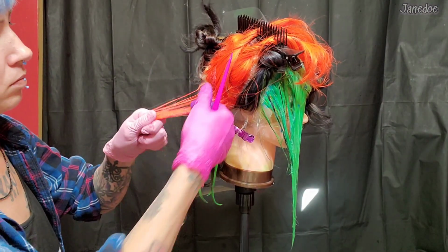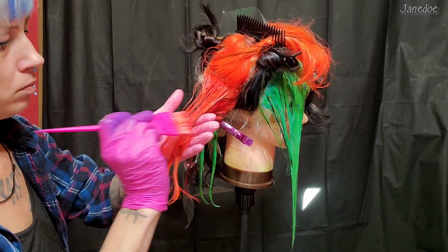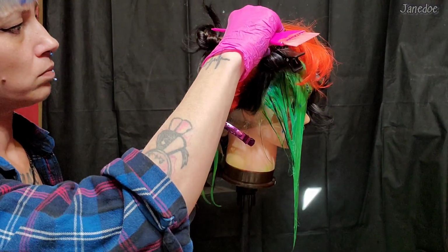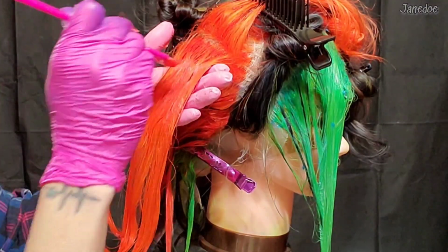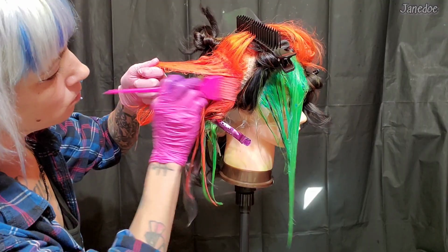Okay, so here we're going in with some more pink. I'll probably mention it a few times. I could tell that the pink wasn't dark enough, but I still wanted to follow through with my original idea. Sometimes with hair color, you really can't tell until it's processed and washed and dried, until you get that finished result. It's anyone's game at that point. I know we do our best to guess with the colors, but sometimes you just don't know.